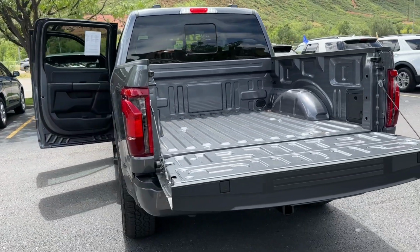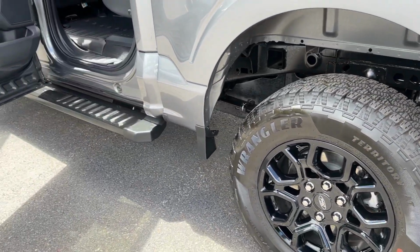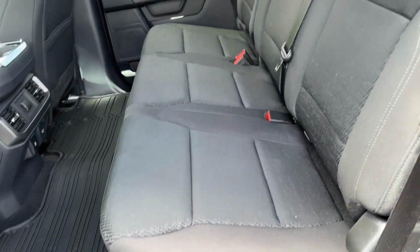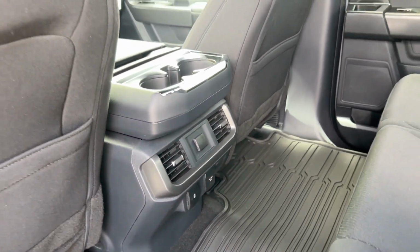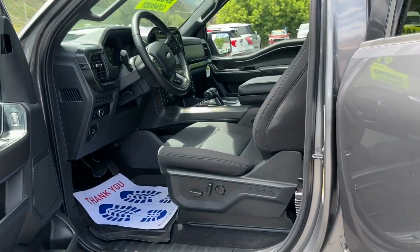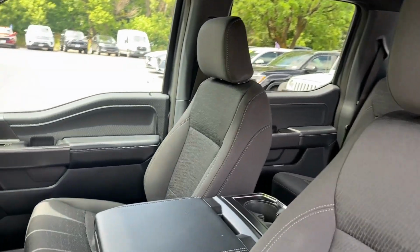We're gonna head around the side here and take a look at these wheels and tires. And we also have running boards to help everyone into the SUPERCREW cab, where we're gonna find that sport cloth interior looking fantastic. Lots of leg room. We have air vents for passenger comfort too. And then heading up front, we're gonna find power seating adjustments for the driver and passenger side.